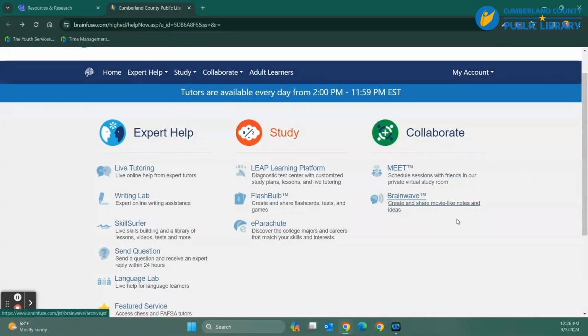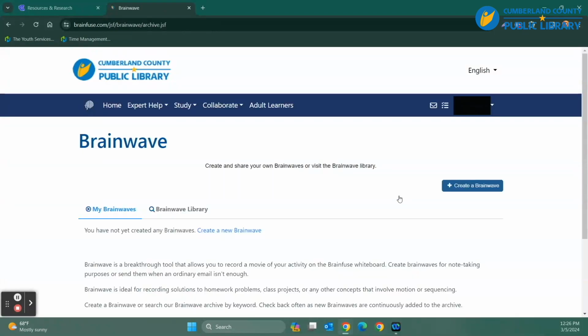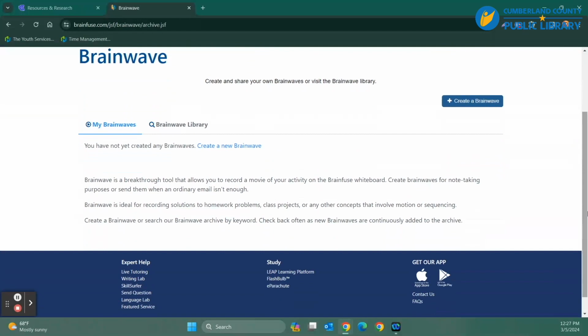Then we'll head back to the main page and look at Collaborate. Collaborate has Meet and Brainwave. Meet is basically like a Zoom or a Teams meeting room, but you don't have to have that kind of software downloaded or create an account for those. So you can schedule a meeting session with your friends and you just have to have the Brainfuse database available. And then Brainwave is movie-like notes that you can create and share with other people.